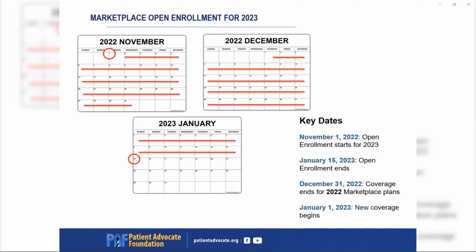Dates for other types of insurance open enrollment vary. You can make changes to your Medicare plan from October 15th to December 7th. And if you get insurance through your job, those dates are going to depend on your employer. It's best to contact your human resources department for a little bit more information on the dates and how that process works within your company.